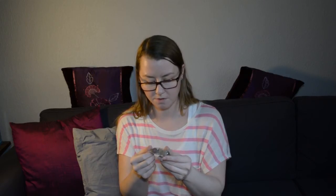Okay, this was a purchase. On the page it looked like these would be miniature acorns, but they're just normal acorns and way too big for my dolls. I guess I can use them for some decoration or something, but too big for BJD stuff.